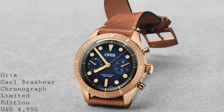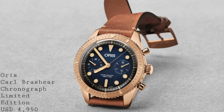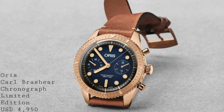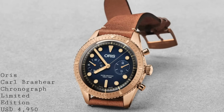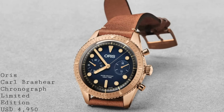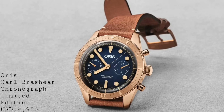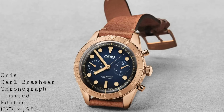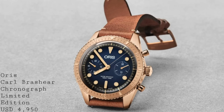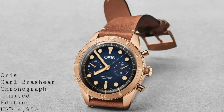Now we have a watch which is cased in bronze, and it's a bronze which provides that wonderful colour when it's new, but of course discolours quite quickly to provide a patina which is very appealing and looks far more vintage than any steel case could ever look. And despite having that bronze case, it does have a stainless steel caseback with Carl Brashear's helmet engraved into it. And the idea of that is to avoid staining on your skin or indeed an allergic reaction which could occur due to the reactivity of the metal.